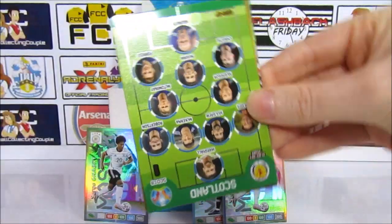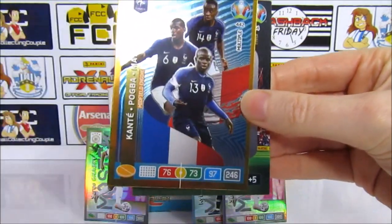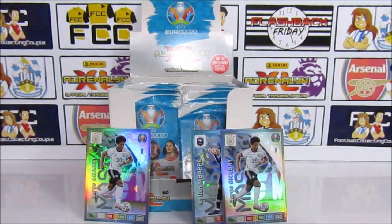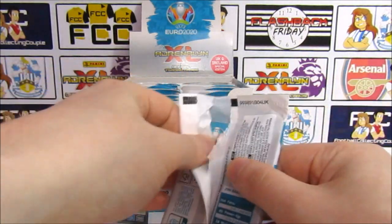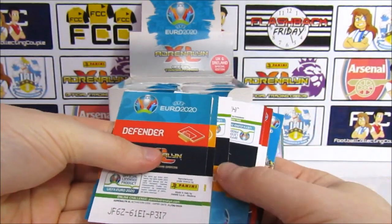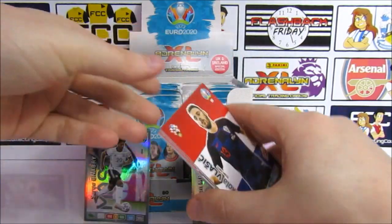And we have the Scotland lineup, as well as a multiple. So we have the French midfield engine, and we have the Croatia badge there as well. Croatia badge again. So many times that we've had that. Strange times. But as we know, it isn't the same box, so it's just 50 pack opening, really, isn't it?